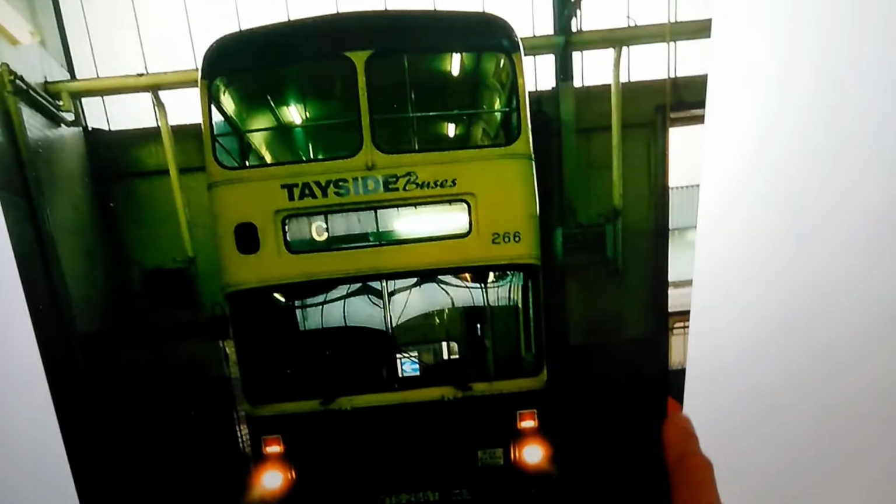I took this photograph, by the way, over the Tayside pit. You could just make out the West Midlands, and I think it was about the year 2000. I think it was getting serviced or something, but I had the privilege to get under it and photograph it.